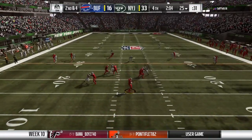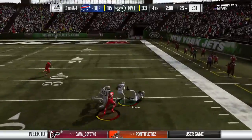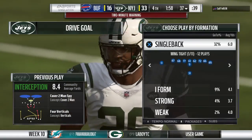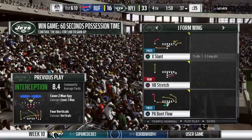On second down, here's Allen. Looking deep now for McCoy. And now here is another interception. Picked off by Jamal Adams. And his guys are going to get the football at the 37-yard line.